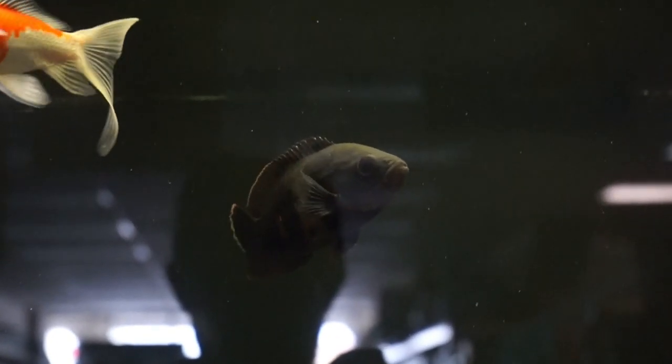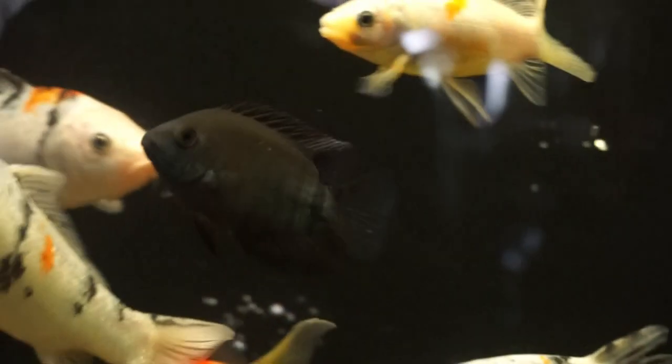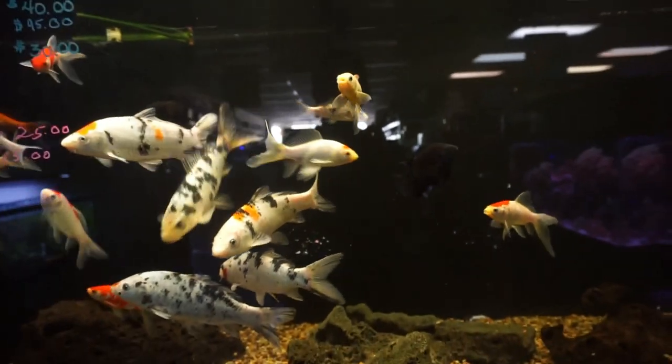There's a kind of a medium size Oscar that somebody actually traded in yesterday. And there's a green Severum in here, kind of a bad glare, but right there. There's another one right there. That one's been in here a little bit longer. And then there's just some Sarasa comets. That's pretty much it in here.